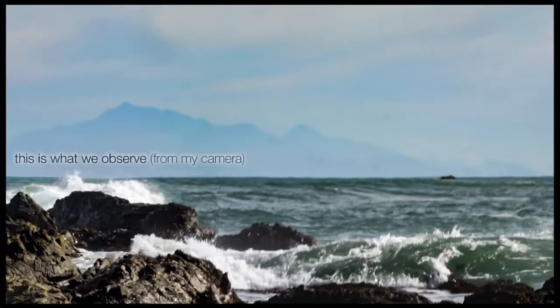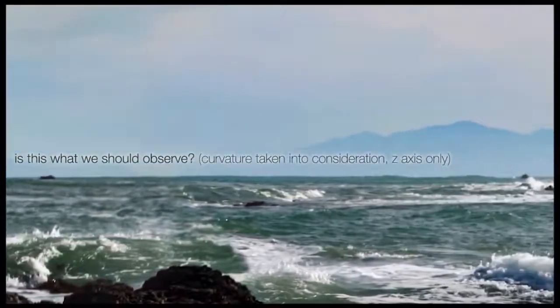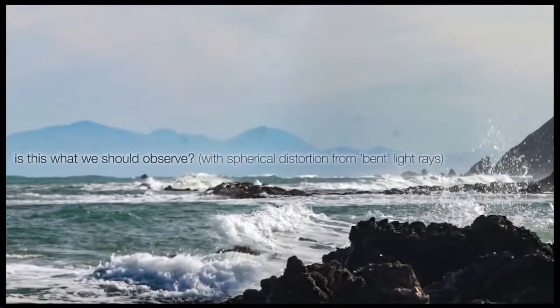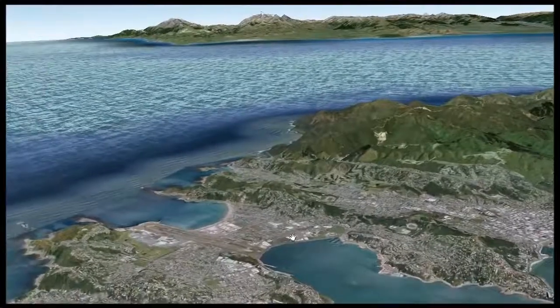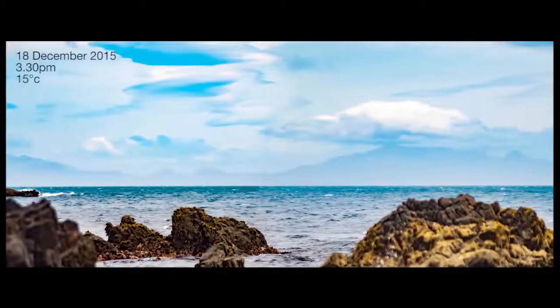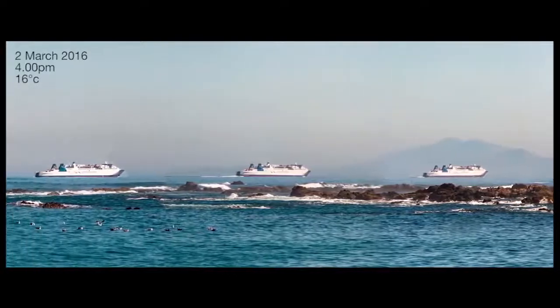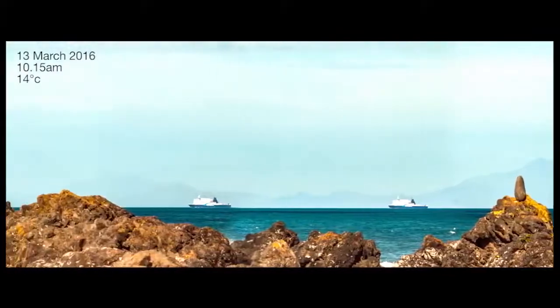Not only that, photos taken of the same distant object should differ vastly when taken at different times of the day and year due to temperature difference between the water and the atmosphere. To test this, I've gone out and taken some more photos of the southern mountains and the Kaikoura ranges from roughly the same spot, mostly the west side of Owhiro Bay. I've cobbled them together into panoramas in Photoshop just so we've got the maximum possible resolution to work with.